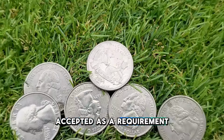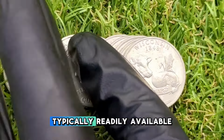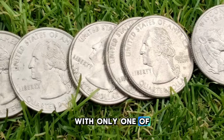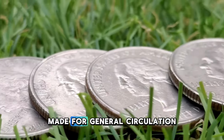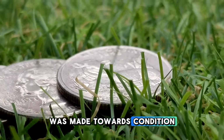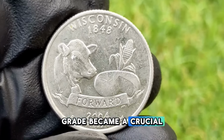whole. These pieces were easily accepted as a requirement for a state quarter set by many collectors. While this series is typically readily available and highly collected, these pieces were scarce, with only one of each die striking all of the coins produced. Since the coins were made for general circulation, no attempt by the United States Mint was made towards condition preservation, being that all pieces were found in rolls and change, grade became a crucial factor.